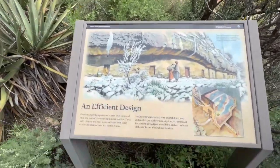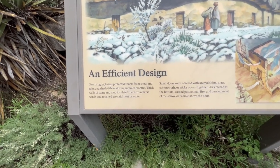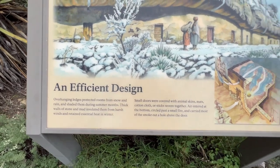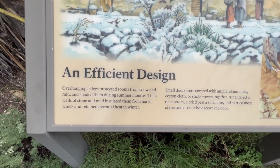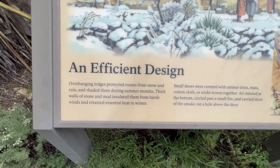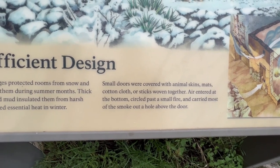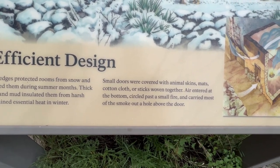Another plaque. Pretty cool. An efficient design. Overhanging ledges protected rooms from snow and rain and shaded them during summer months. Thick walls of stone and mud insulated them from harsh winds and retained essential heat in winter. Small doors were covered with animal skins, mats, cotton cloth, or sticks woven together. Air entered at the bottom, circled past a fire, and carried most of the smoke out.